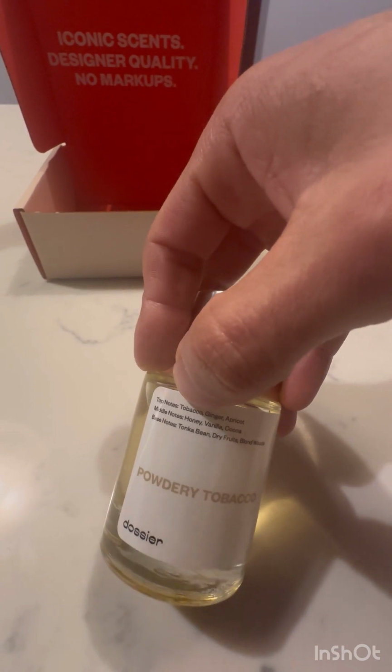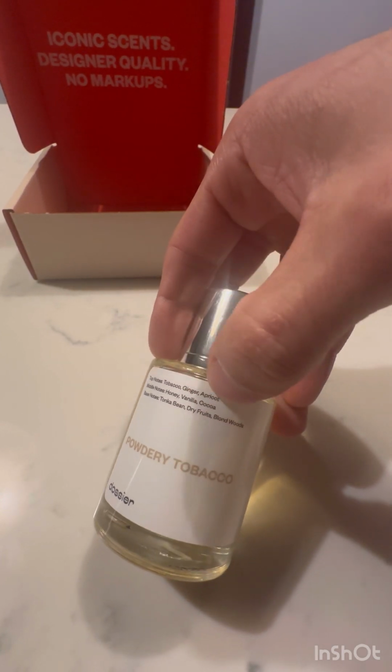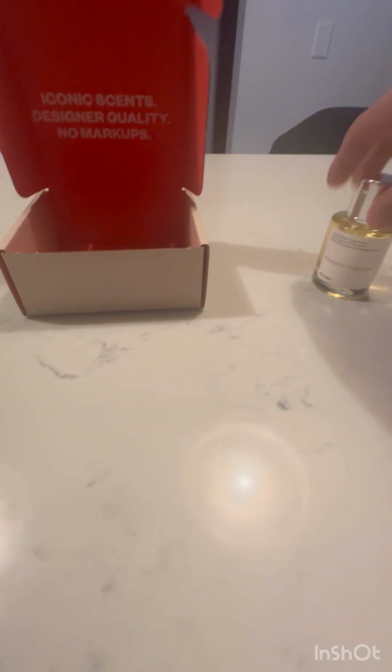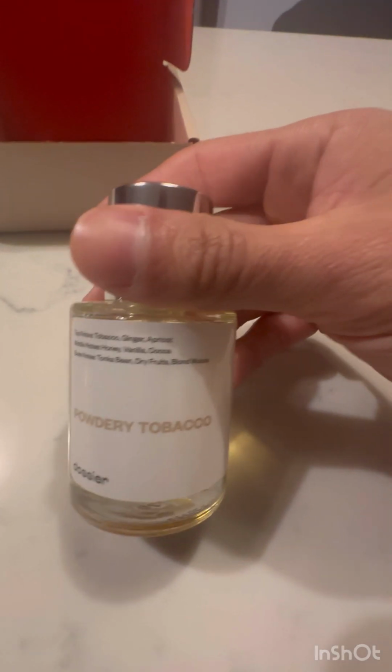I don't smell any tobacco, no vanilla, dry fruits. Yep, ginger and apricot. That's all I smell right now. Very feminine. Just fruits and ginger. That's all I smell. Fruits and ginger.